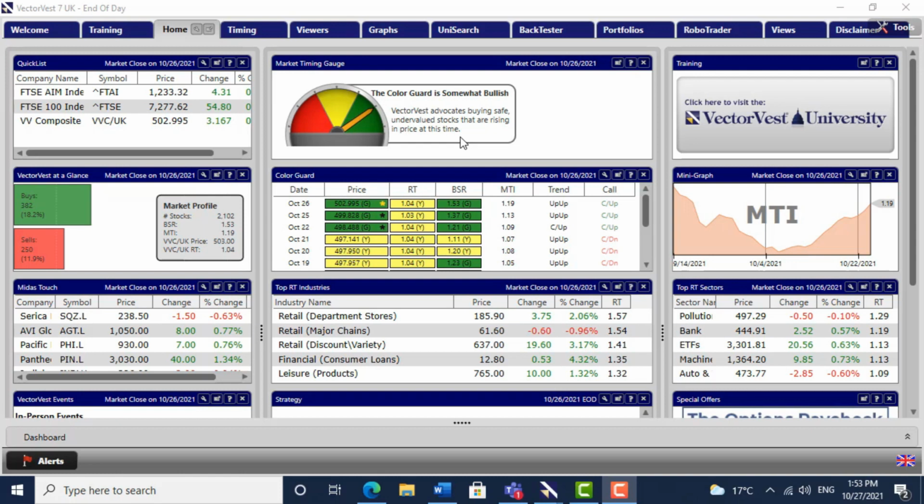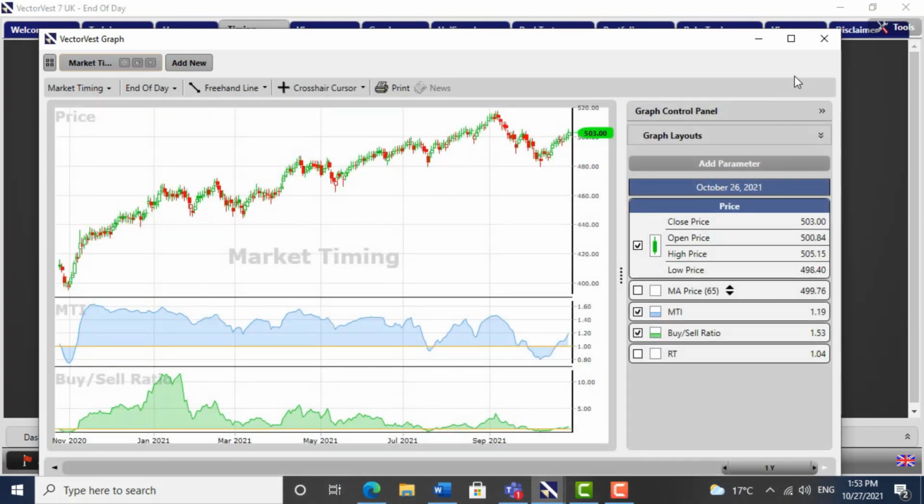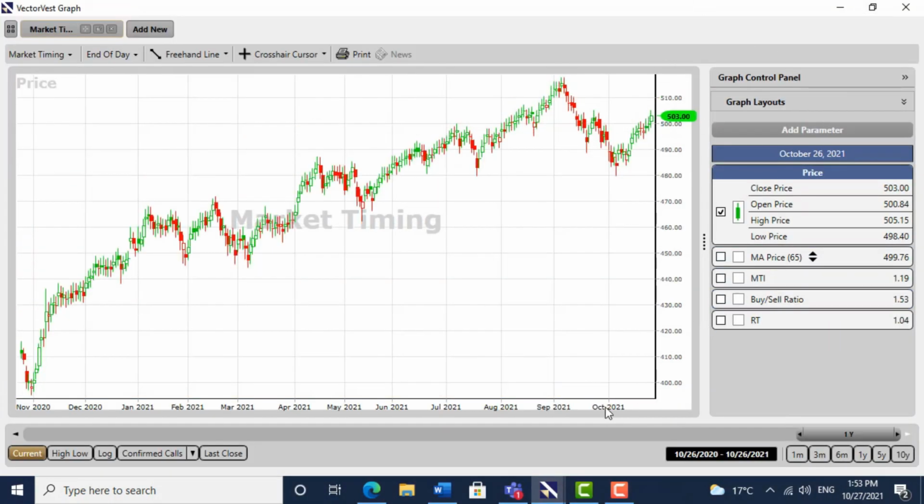So let's just have a look at the VectorVest composite, which all of this is based upon. And to get that, especially new people, if you click on timing and then go to the market timing graph itself, we can pull up the VectorVest composite. I'll untick these two things for a second, and that, ladies and gentlemen, is an equally weighted index of all 2,200 shares that we follow on the London market.